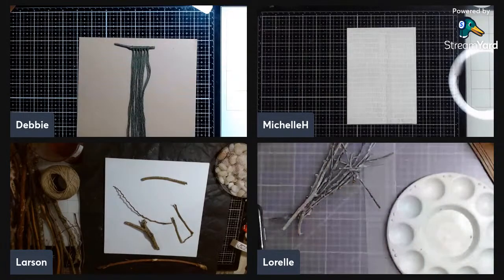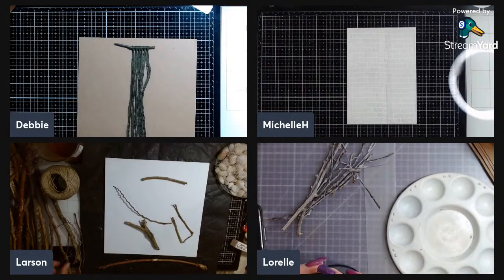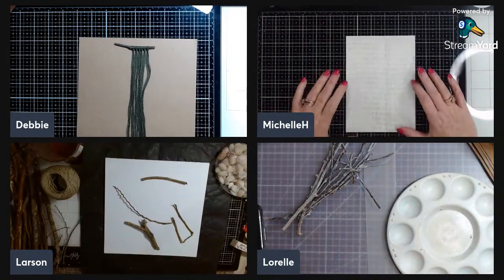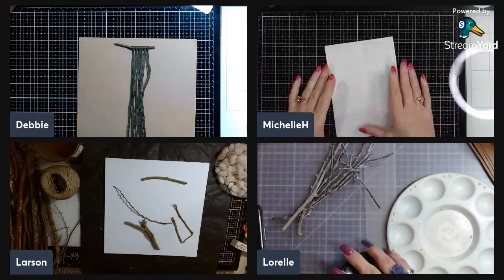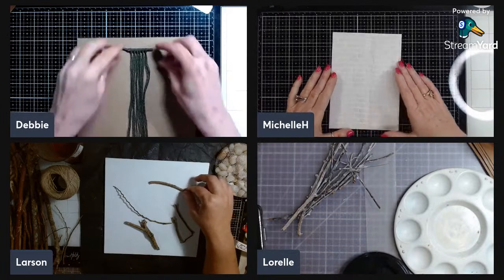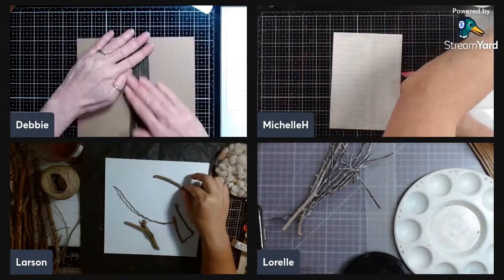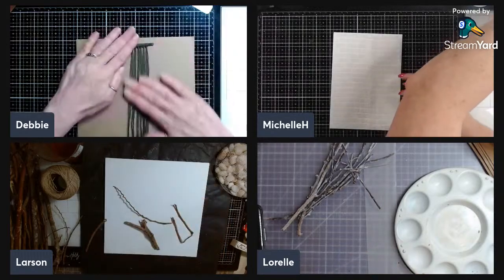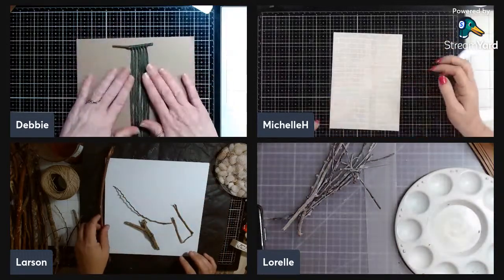So I guess we'll dive right in and get going. Does anybody have a good idea yet of what they're going to do? It looks like you do, Deb. Yeah, I've got an idea. I don't know how it'll turn out, but I have an idea, and it's kind of combining the whole sticks and the wrapping stones part, sort of.